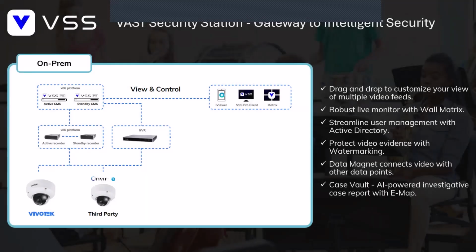And then lastly, let's go over the on-prem solution using Vast Security Station VMS. VSS is a lightweight and easy-to-use AI surveillance system. You can easily customize your views of multiple video feeds just by dragging and dropping the views in the preferred location. VSS Pro also includes wall matrix for robust live monitoring.